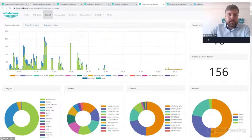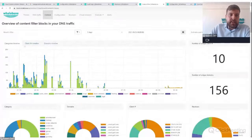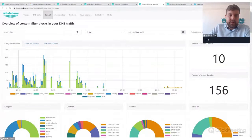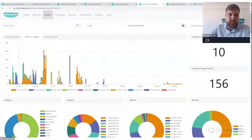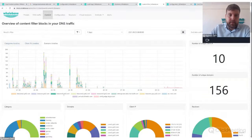The content filtering dashboard will give you a very similar experience, meaning the categories timeline, client IPs timeline, domains timeline, etc. So you will be able to see who is communicating and who has been restricted, because all those events here are blocks. There is no audit, or nothing similar as in the threats. This is actually what has been blocked in the traffic. You can see the IP addresses here because it's not the demo account, it's our internal account, and they are not that sensitive. And you can see the actual domains that have been blocked for any particular reason.